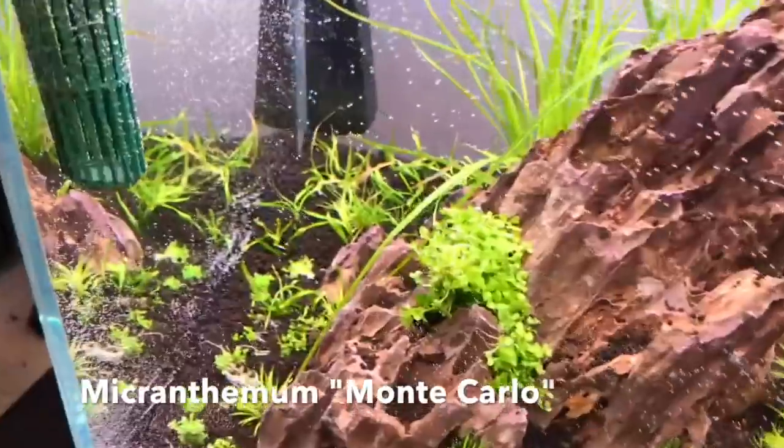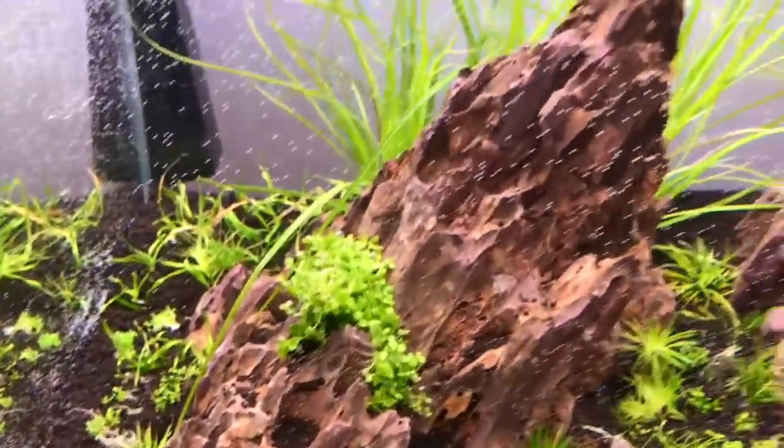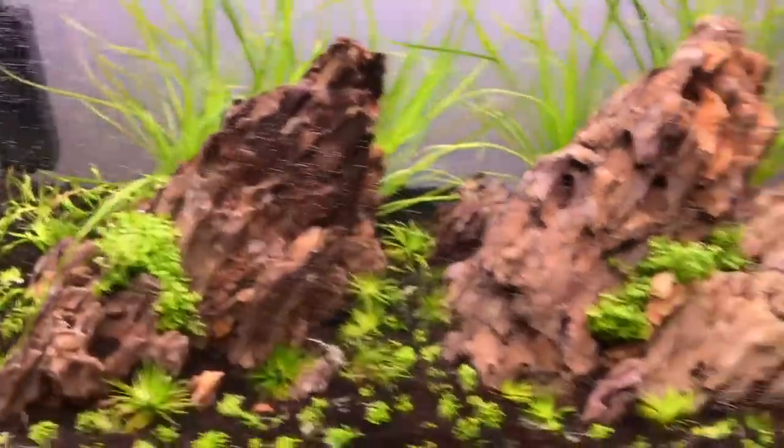This is a little trick that I learned from Jurijs. Really, really neat trick. You can just poke in Monte Carlo and it kind of droops. It'll kind of droop over the rocks and downwards. Looks really, really cool.